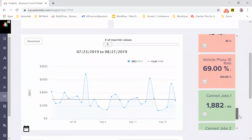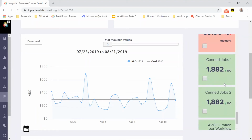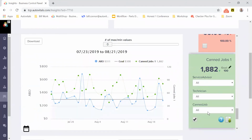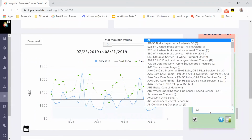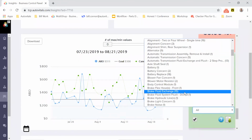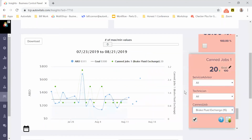And basically what we want to do is find cabin job number 1 and 2. When you find it, I want you to go ahead and click on the check mark for turning it on. I want you to go down and find the job that you want to produce by the inspection topic you chose. So in my example, I'm going to use the brake fluid exchange. So that's my first job.